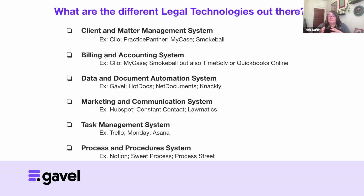So it really does depend a little bit on your firm size. It depends on what your firm's scope is and what you're looking to grow into. I will say, when it comes to billing and accounting systems, Clio is probably my favorite. When I was a software integrator, there were a lot of people that I helped build out with Clio because their billing system is really robust.